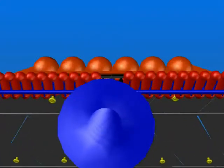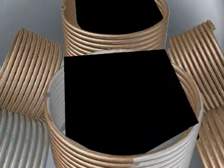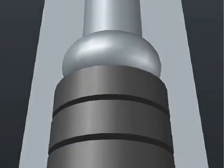The shaft of the turbine is connected to an electrical generator consisting of a series of rotors and stators which convert the rotating energy of the turbine into electrical energy.